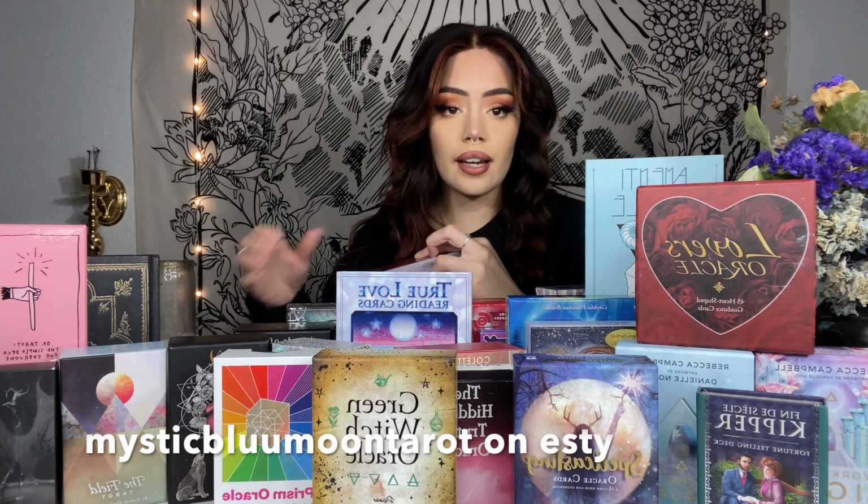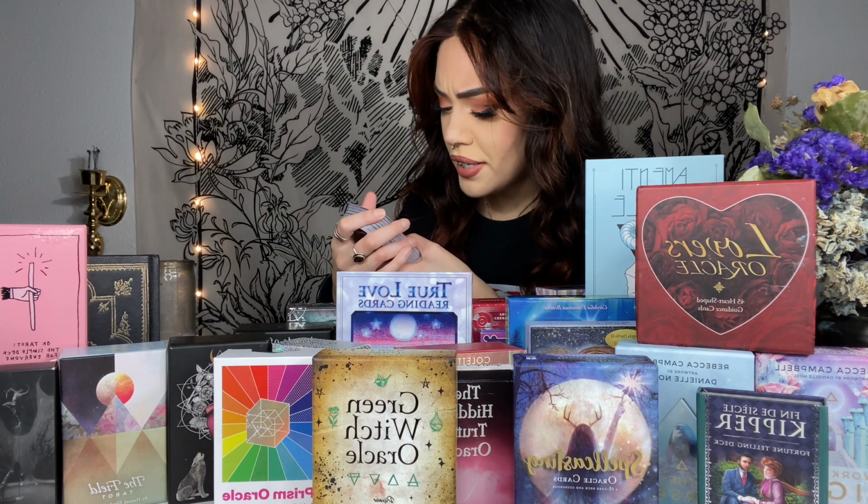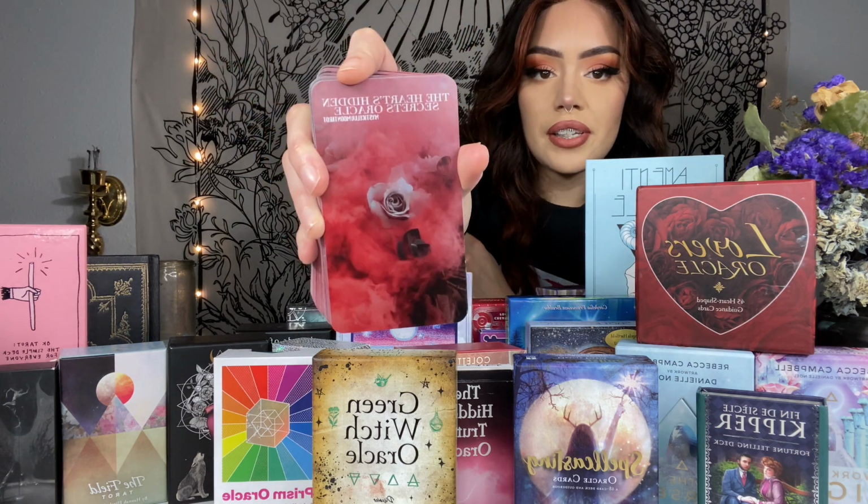This next deck I got is from Etsy, the Hearts and Hidden Secrets Oracle, and the Etsy shop is Mystic Blue Moon Tarot. Mystic Blue Moon Tarot on Etsy, you guys. The Hearts Hidden Secret Oracle. I love this deck, you guys.